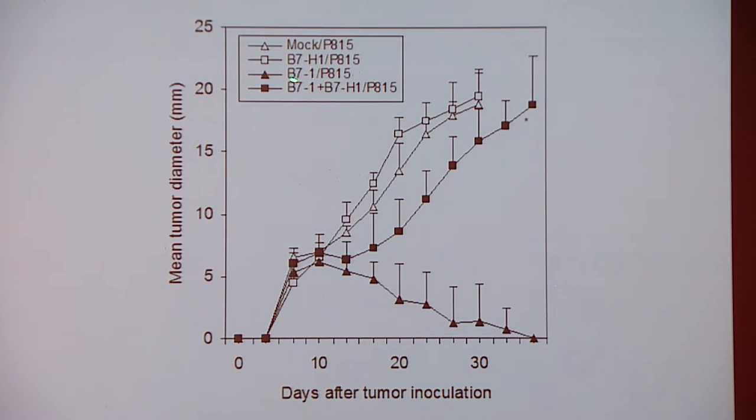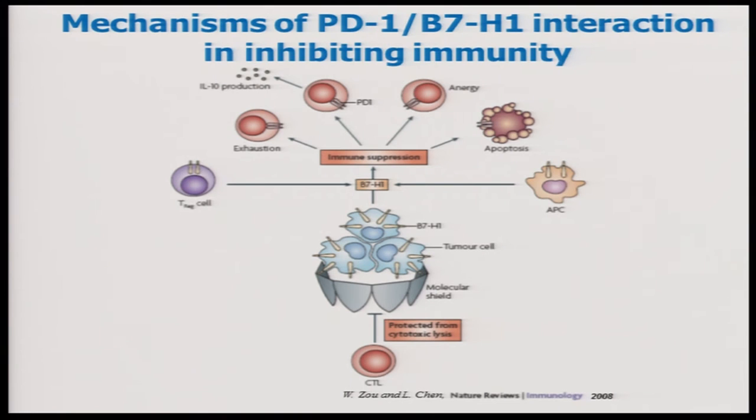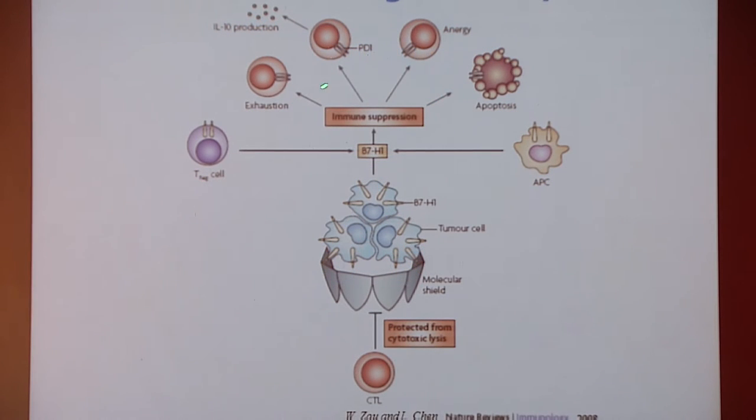Now, what we found interesting is that if we transfect this B7-H1 into this highly immunogenic tumor, then these tumors become progressors again. They grow very quickly, and you can see the other controls, B7-H1 transfected cells, grow a little bit faster than the wild type. Then a lot of mechanism studies followed. There is quite a bit of mechanism now showing this interaction can suppress immune response. The major focus is on the signaling from ligand to PD-1, which can induce IL-10, induce T cell tolerance, induce T cell exhaustion because of chronic exposure, apoptosis, and also control Treg and APC activity.